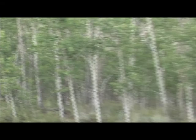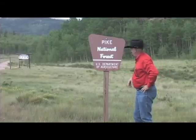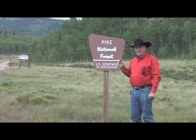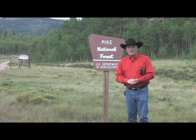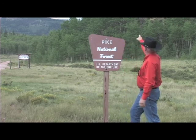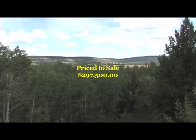Excellent hunting. You can actually take your vehicle here. You have to stay on the road with your ATV or 4-wheeler or whatever you go up there in. But this road, I've been down this road. We put in actually at Keystone, another famous ski resort right over back in these mountains here. We put in over there and ended up here. That's the kind of trail system through here.